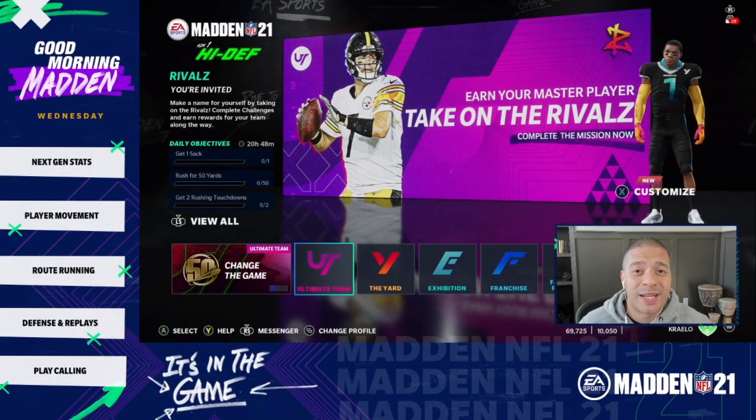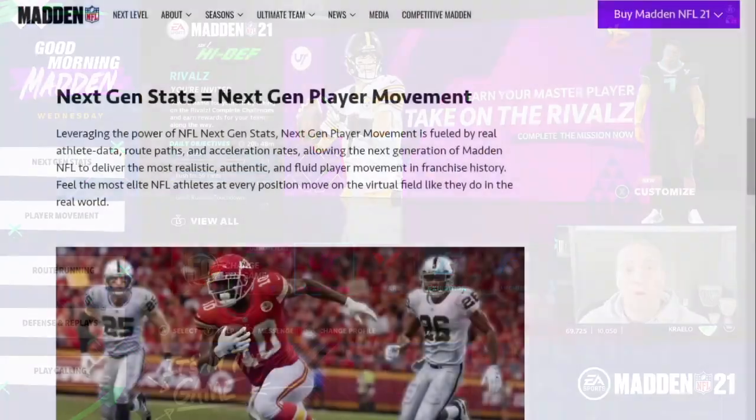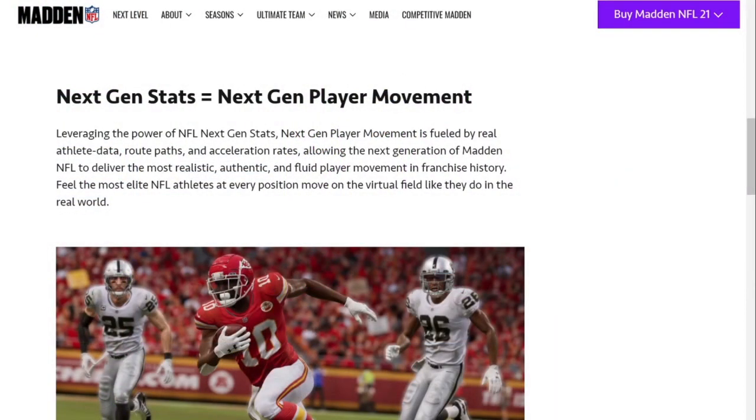Awesome. Now that Clint's given an overview on those next gen stats and how all that works, I'm going to pull up the article again, and we're going to take a look at that real quick. So next gen stats equals next gen player movement, and we'll bring back Clint and Connor and those folks to talk a little bit more about that.